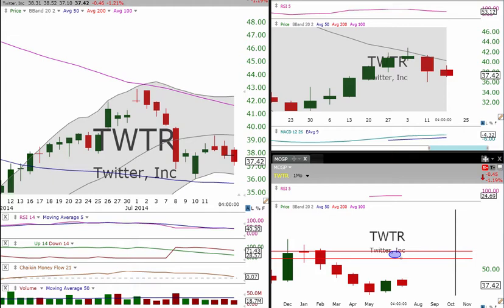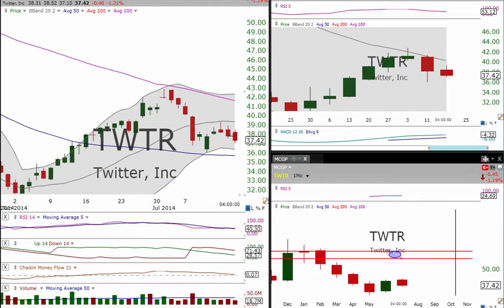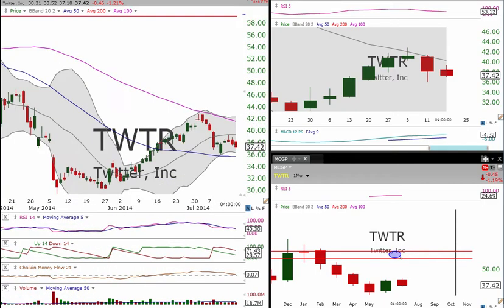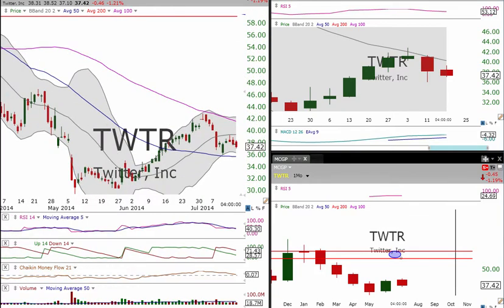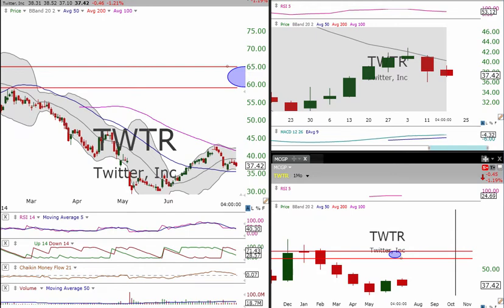Okay, it's just a technical trade, but I do think we're going to have a higher low. Higher than this one, and we're going to start moving up again, but not just yet. We're going to have to see if this 50-day moving average holds. So looking at the daily, you can see, it's just going to consolidate a little bit here. It is much higher than it was, so it's definitely in an uptrend pattern.